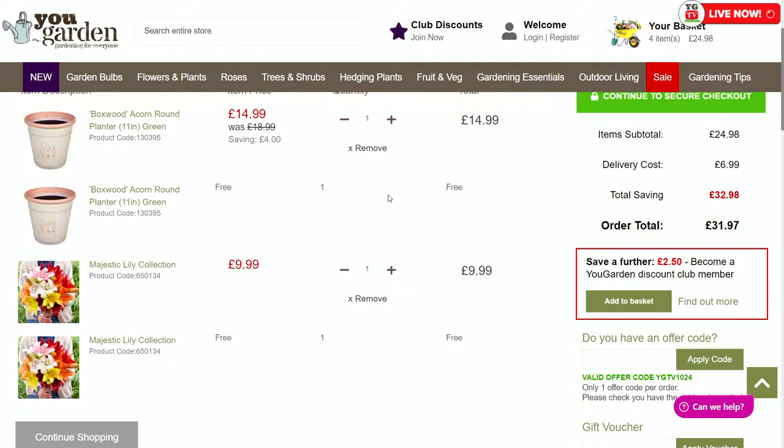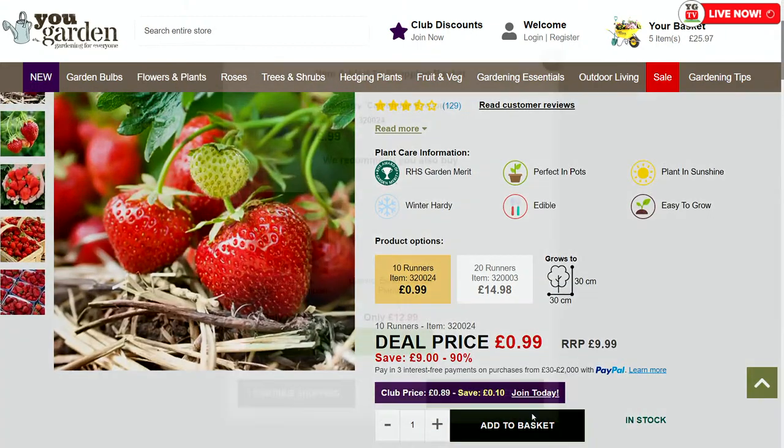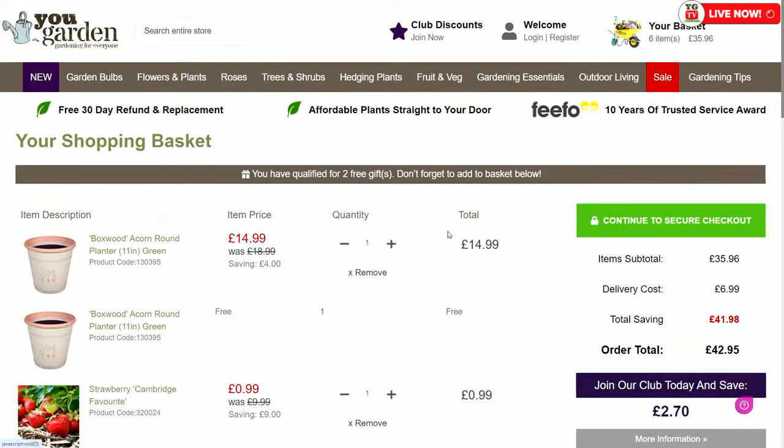Now, we've got a quandary, mathematicians. Stu's going to be paying £6.99 postage. He's already paying the £6.99 postage. So what he should do is put the strawberries in there for 99p. However, what I would be doing is finding something for £7.02, getting me up to that free postage, and then putting some strawberries in. Can we put more than one strawberry in there? Have we checked?